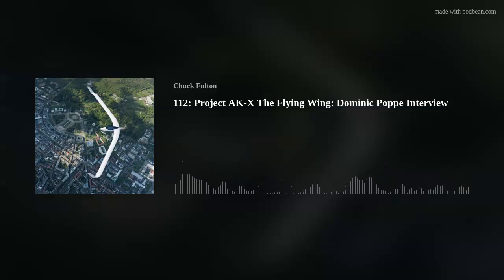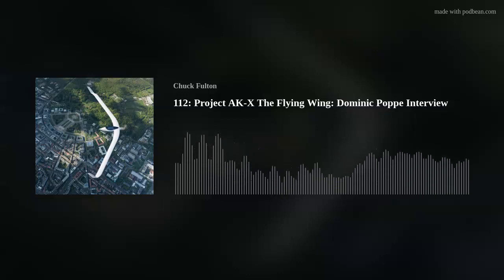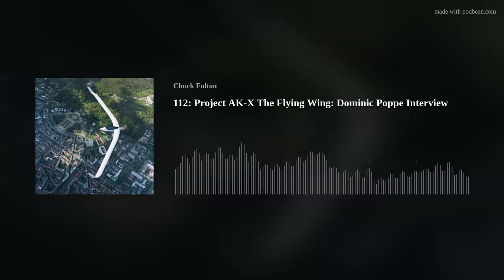True. So with the aircraft, say that the AKX winds up being a real success story, and perhaps it drives Schempp-Hirth to consider something like that. Do you have any sort of thoughts about the future of the AKX configuration if it really does work as well as you are anticipating?